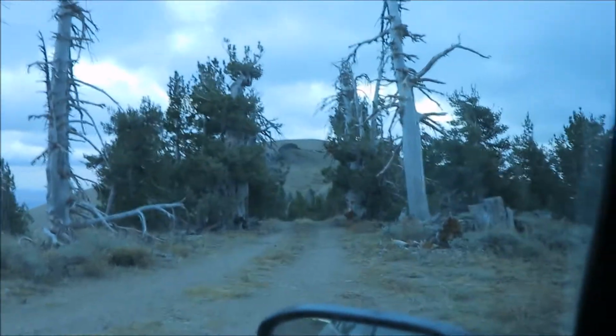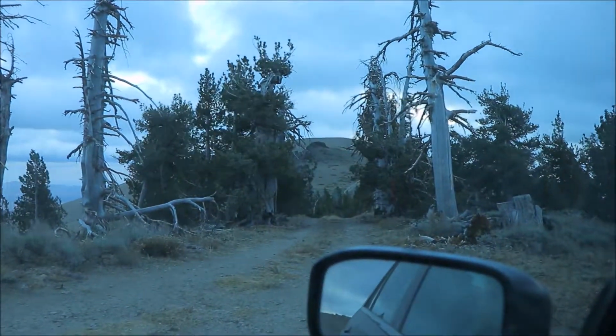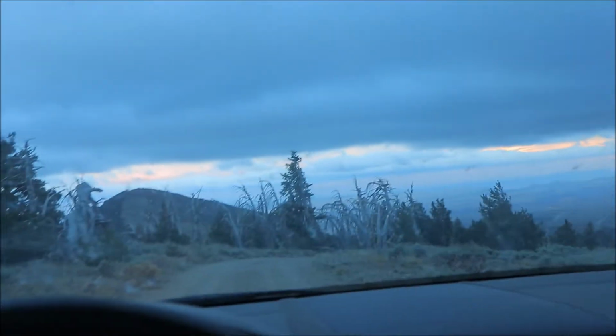Well, if I had more time, more daylight and it wasn't quite as miserable as it is here, I would definitely go up on the adjacent peak there, which is a little bit taller. So it is definitely getting darker real fast.